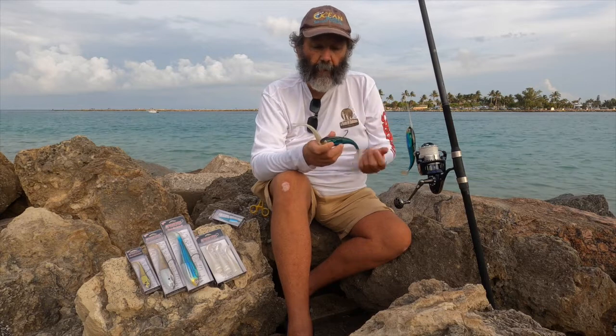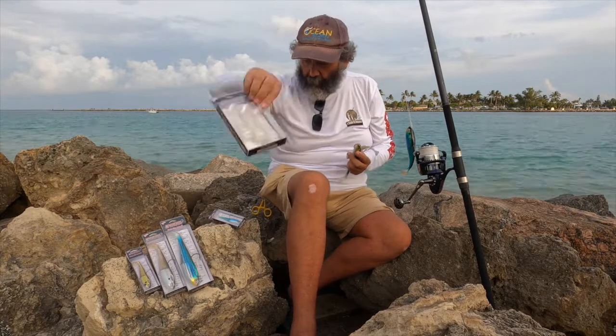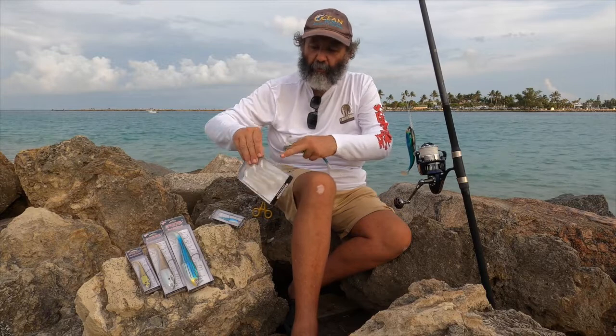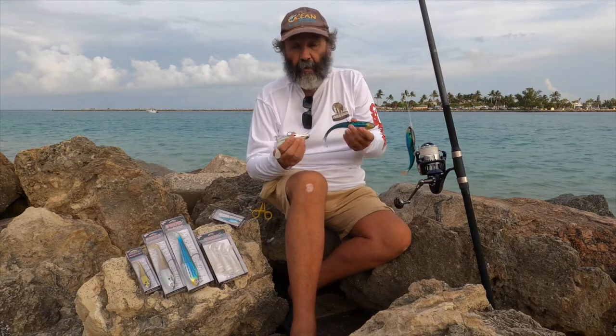So that helps. And then you can also remove the tail and change the tail to put a new one. For all the models, we have spare tails like this, so it's very easy to remove. And all the packaging tells you how the bait functions and how to change the tails. You have the drawings, and the explanation is very easy to follow.